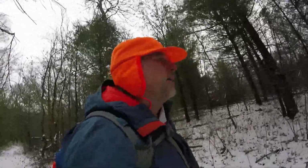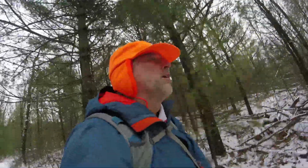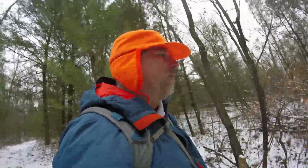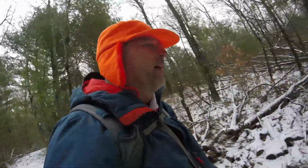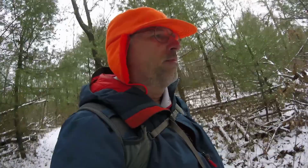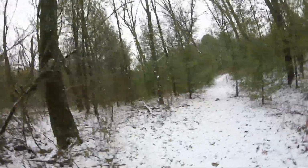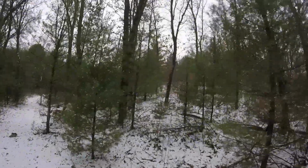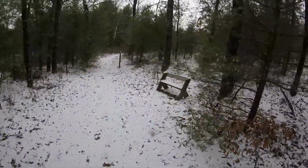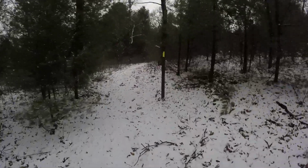Because if one of them decided they didn't want it, maybe there's been lots of cases where people could have gotten the trail through, but one landowner didn't want it, and then the rest of the area, they couldn't get it through because of one landowner. But this is a heck of a trail, and here's a little hill over here going up that way. So, and another bench. So that's good. They seem to be very good at doing benches here.